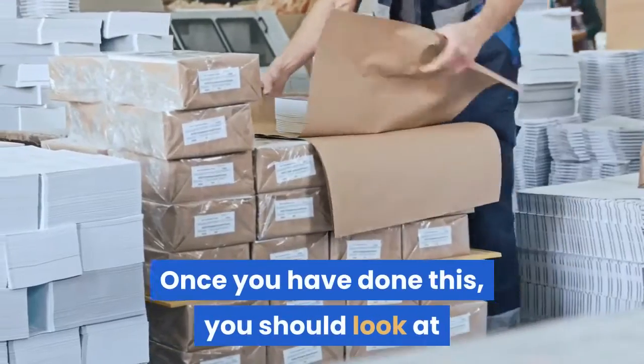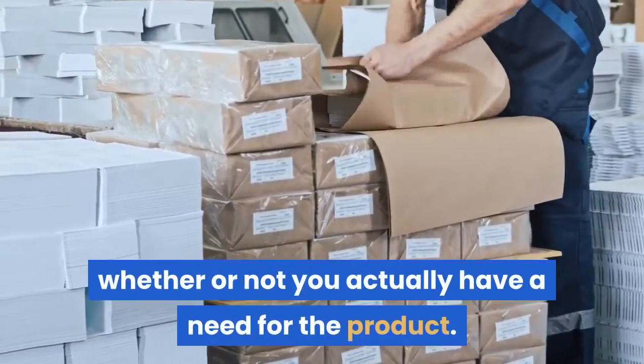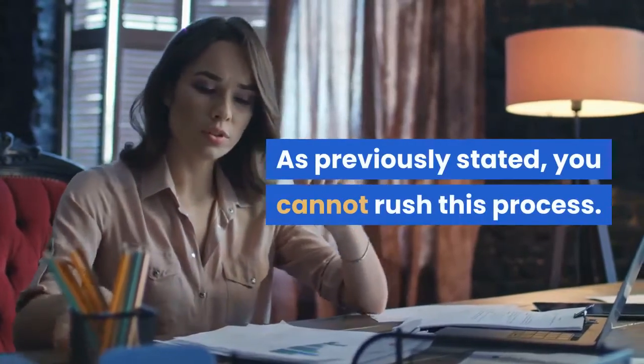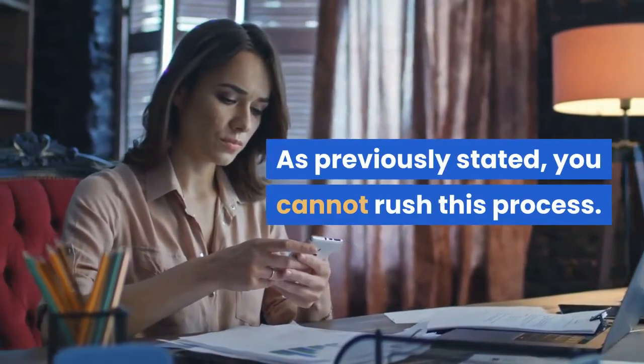Once you have done this, you should look at whether or not you actually have a need for the product. As previously stated, you cannot rush this process.